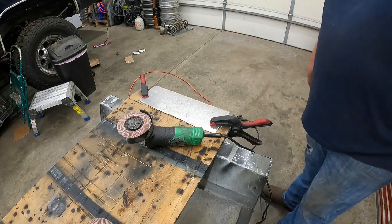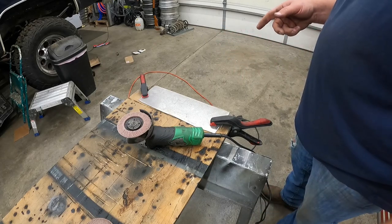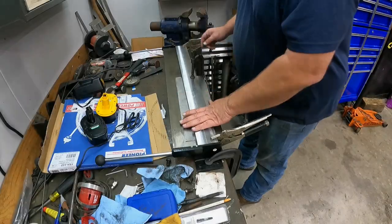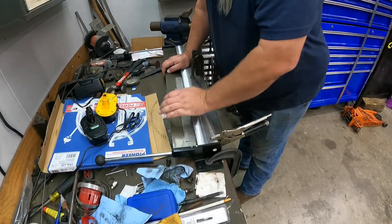Alright, now we just gotta let that cool off so I can actually touch it. And then we'll go bend her up and start test fitting. Alright, got this guy loaded up in the metal brake.